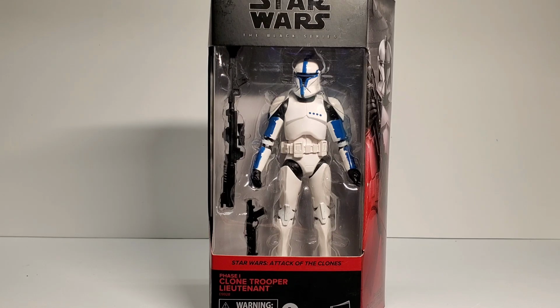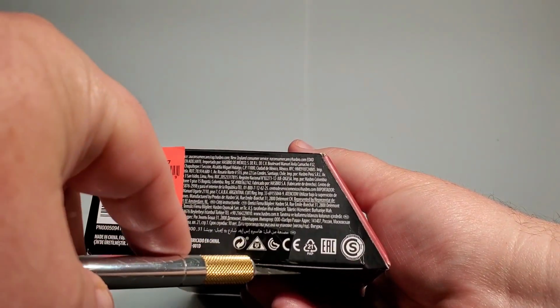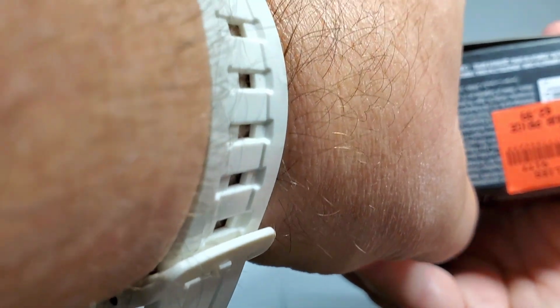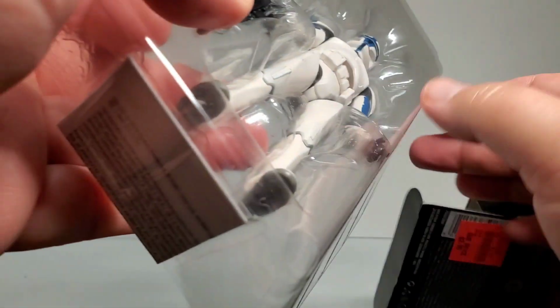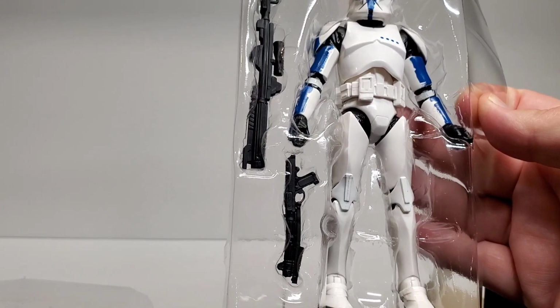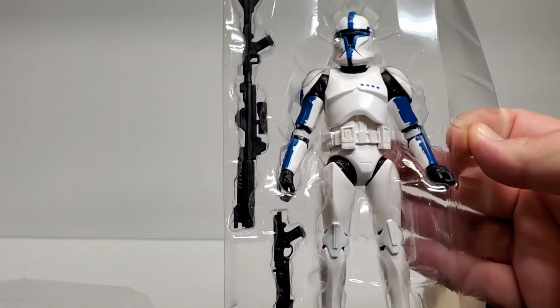Alright, so let's get this figure opened up and take a quick look at it. For $2.99, I don't know if I would have bought this at Walgreens for $20, because it's just kind of a basic figure, but for $2.99, we just couldn't pass it up. It's pretty cool, though. Okay, so here he is in the tray. You can see he comes with the clone blaster rifle.